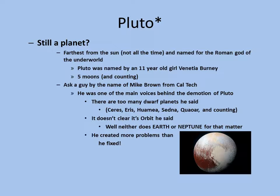There are several dwarf planets: Ceres, Eris, Haumea, Sedna, Kuiper, and a whole bunch more. And if we kept Pluto a planet, we had to call all of them planets. It doesn't clear its orbit. What that means is if it's going around in its orbital path around the Sun, there can't be other stuff floating around in there that hasn't become dominant to that particular planet, like the moons.